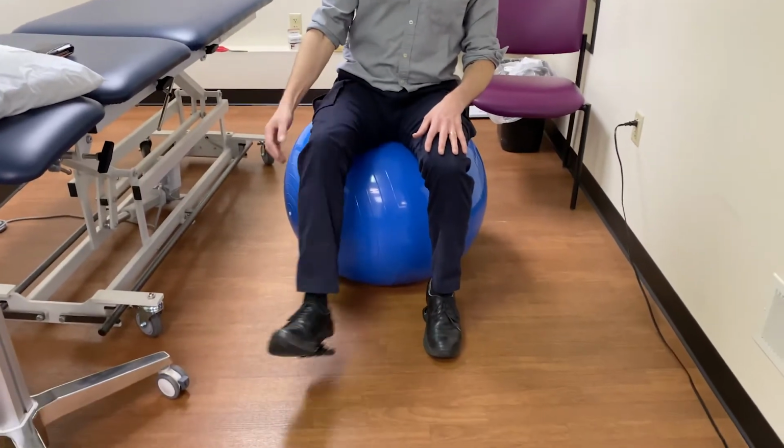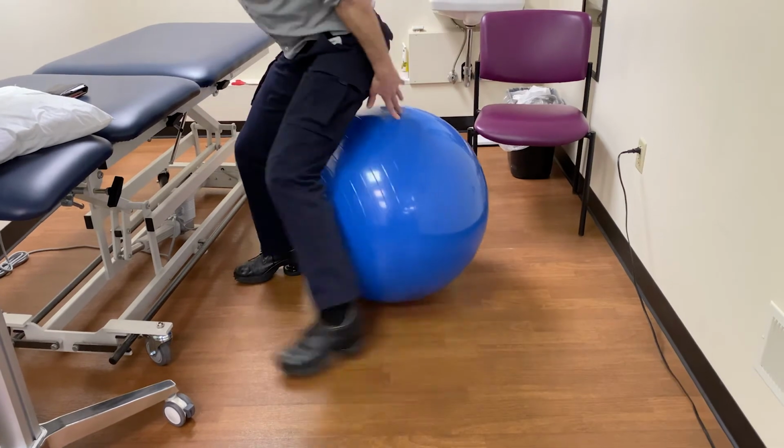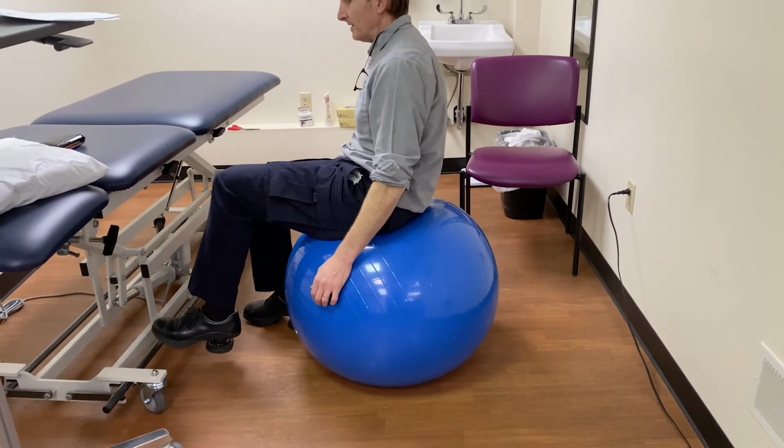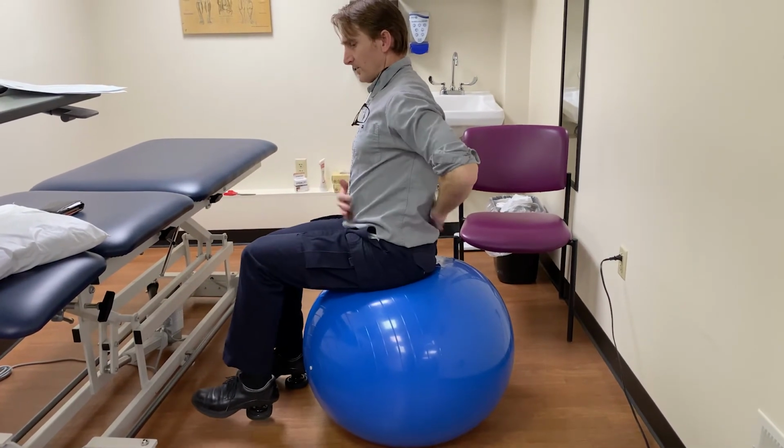Keep the knee bent. Don't do that. And just keep your neutral. When you lift the leg, don't let yourself scooch to the North Pole again. Right? Stay in the center. Stay near the equator with your arch of your back.